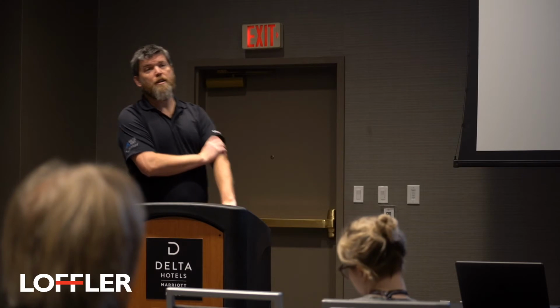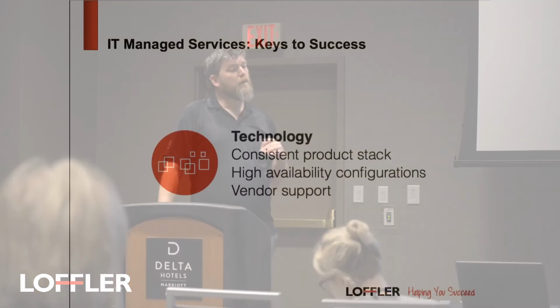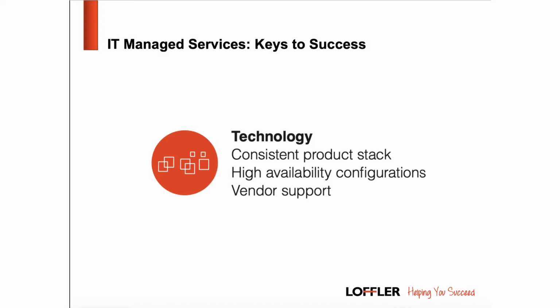Technology. We rely on technology. Our engineer team is really good at what they do. We staff a wide skill set of engineers, but we want to use technology to help the business. We want to have consistent products in place. So all your network switching is the same, and all your wireless access points are the same.